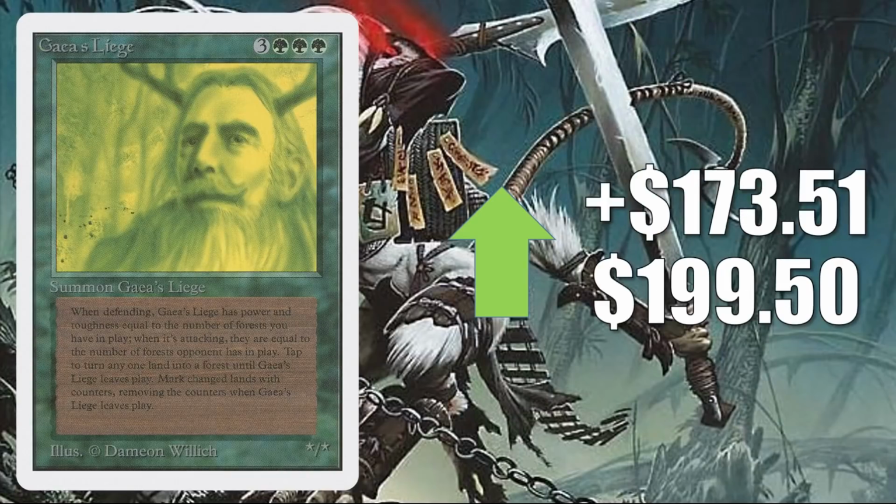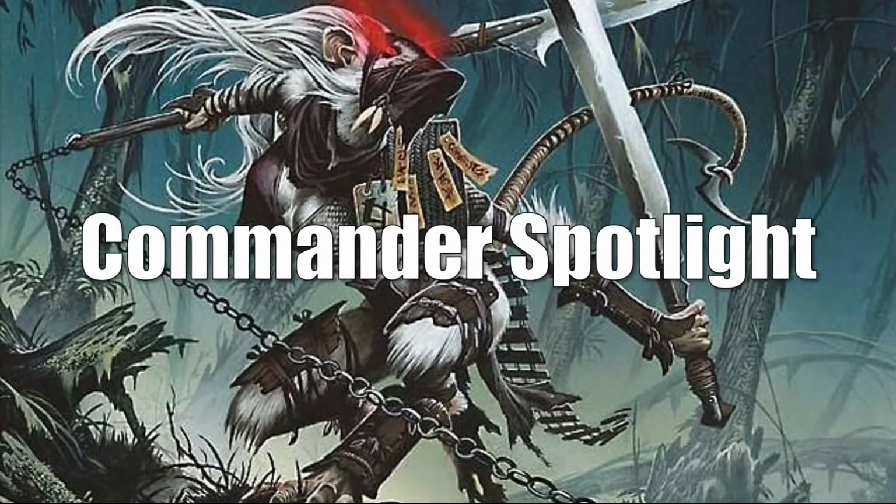And finally, Gaia's Liege from Unlimited. Now, this in theory is going up $173.51 to $199.50. Is that for real? Well, in reality, I have seen raw copies sell for about $20. When it comes to a high-grade graded copy, I haven't seen one of those sell in a very long time. So I think this price is more reflective of asking prices, and maybe there's a little bit of market manipulation going on here. And that's going to take us to the Commander Spotlight.